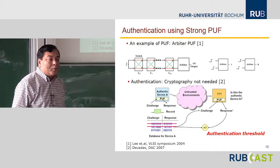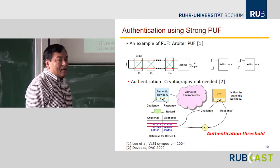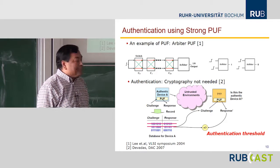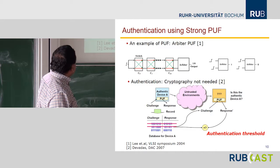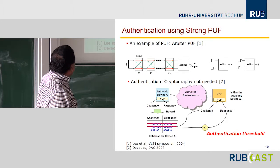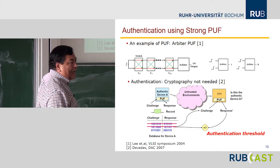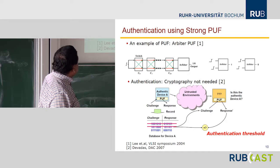So let's review what a strong PUF looks like. The very first strong PUF was proposed by Srini Devadas from MIT, and the circuit structure looks something like this. You have a bunch of blocks, and those blocks receive a single-bit input. This receives a single bit of challenge called C0. At the input, you create a 0 to 1 transition. If this input value is 0, the transition propagates along the two red lines, and if this value is 1, the transition propagates along these green lines. Then this process continues until you reach the end.